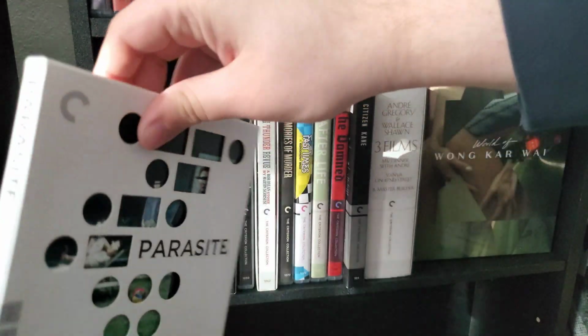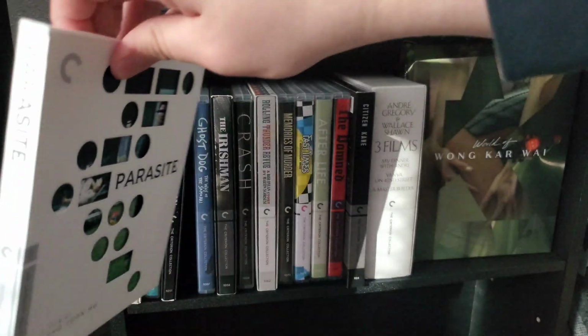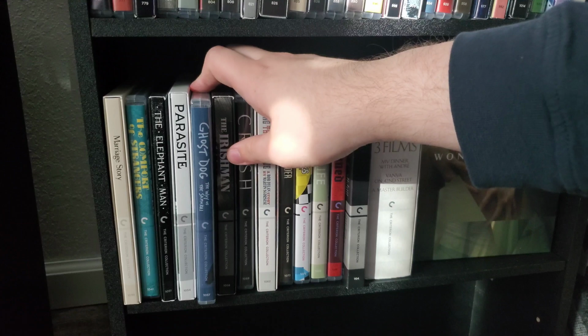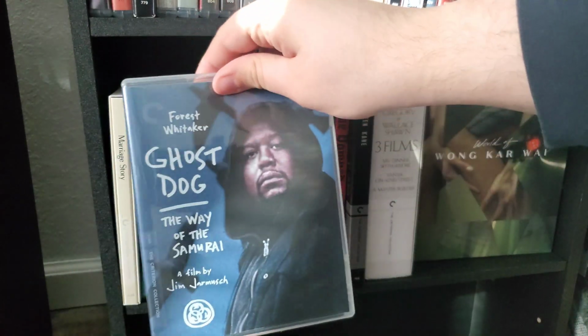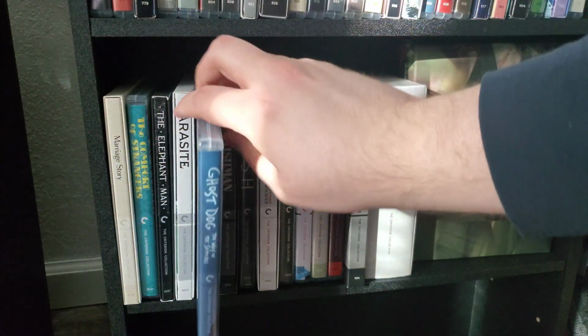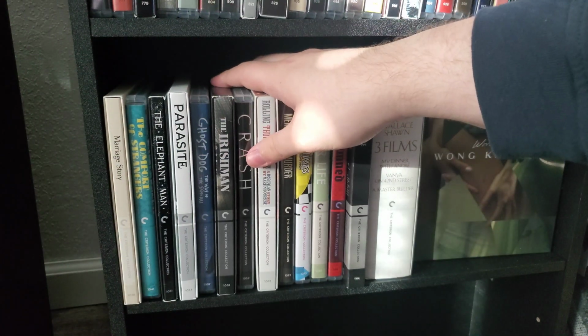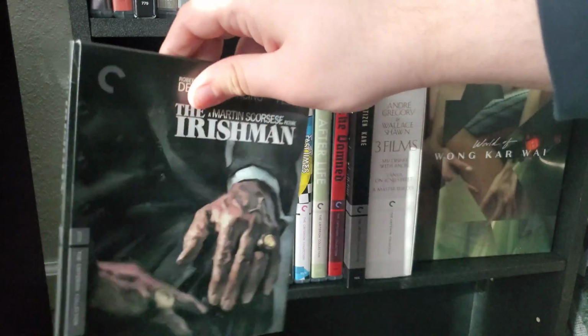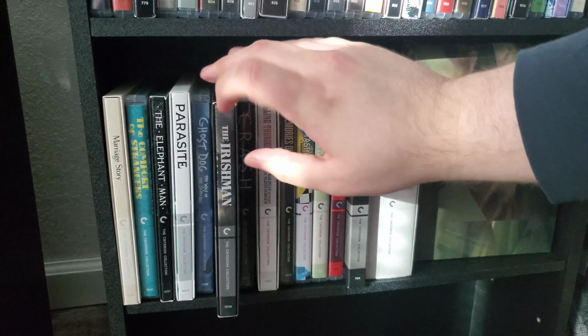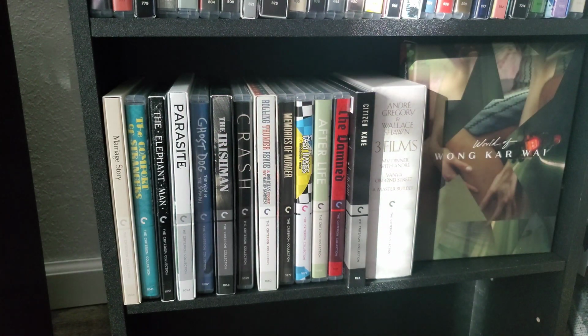Spine 1054, Parasite from 2019, Best Picture winner. Spine 1057, Ghost Dog: The Way of the Samurai. My only Jim Jarmusch movie at the moment. Spine 1058, The Irishman from Martin Scorsese. I love how Criterion has been putting out a lot of these Netflix releases. These Netflix exclusives are getting physical media releases through Criterion, which I think is fantastic.